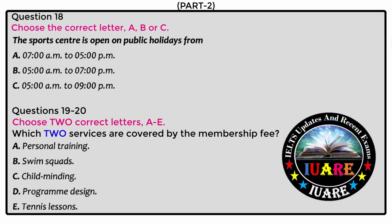Now, in this brochure, you'll see the opening hours. The centre is open 7 days from 5 a.m. to 9 p.m. Monday to Friday, except for public holidays which follow Sunday's timetable. On Saturdays, we open at the same time as weekdays and close a little earlier. So that's 5 a.m. to 7 p.m. on Saturdays, and on Sundays everyone gets a sleep in.